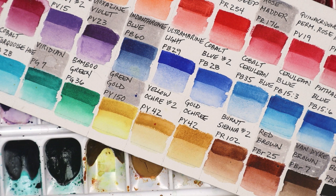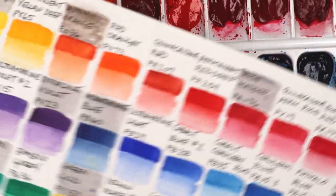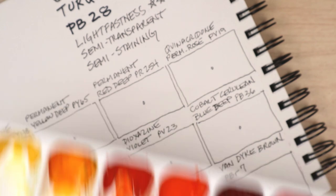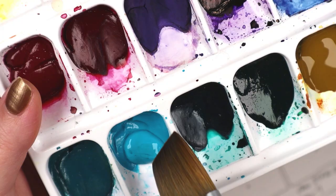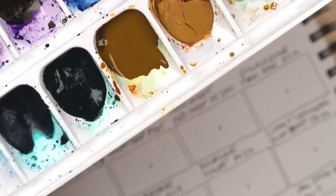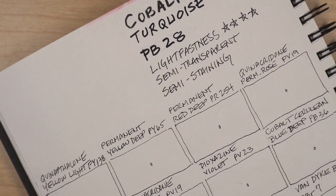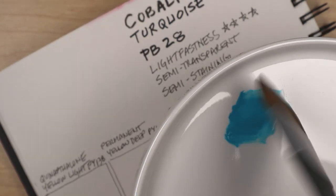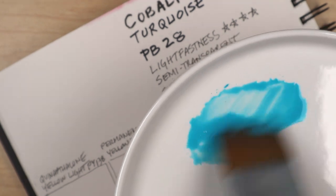The Mijello Journal continues with PB28, Cobalt Turquoise Blue. No, wait, Cobalt Turquoise Hue. Why are they calling this a hue? Well, I think it's because PB28 is technically cobalt aluminum oxide, which is commonly known as cobalt blue.